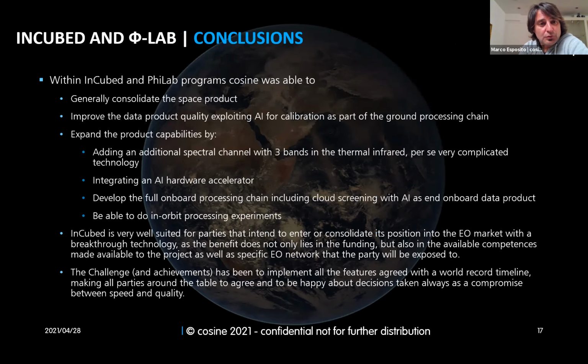A little bit about InCubed. What is my experience, or our experience in general? We were able, as I said, to consolidate our space product that was already existing before, only with the visible and near infrared. So we added, first of all, a lot on calibration. Then we expanded in terms of spectral bands. We added 3 bands in the thermal infrared range. That is a very difficult channel for, let's say, the experts, they know what I mean. We integrated the AI hardware, the full processing chain up to cloud screening in orbit, and did quite a lot of experiments.